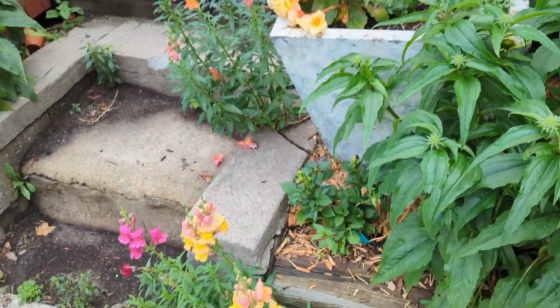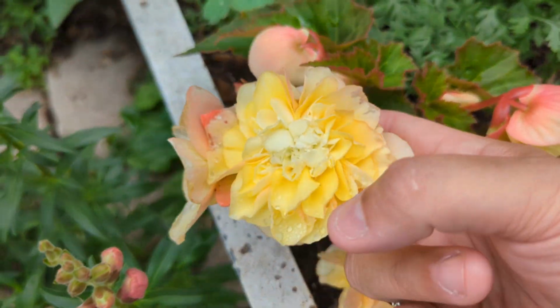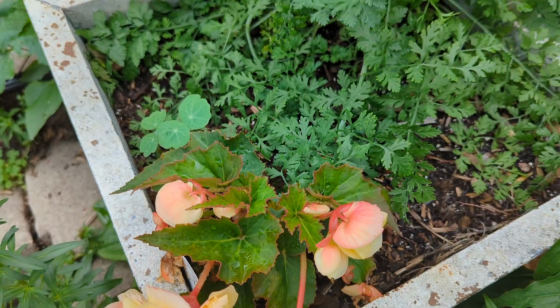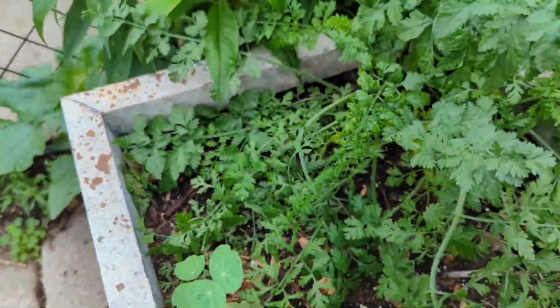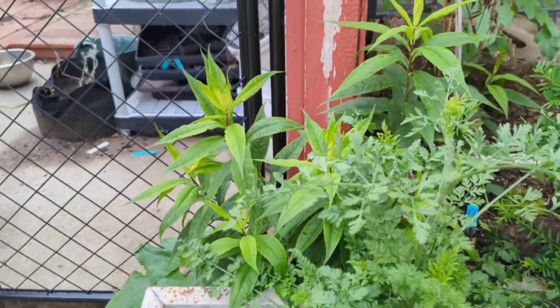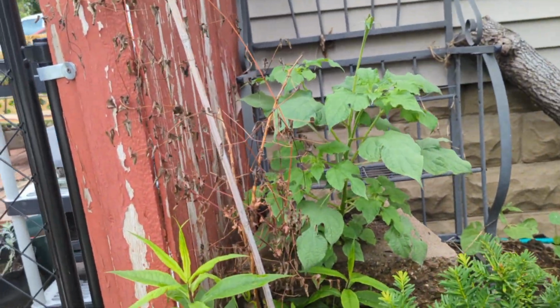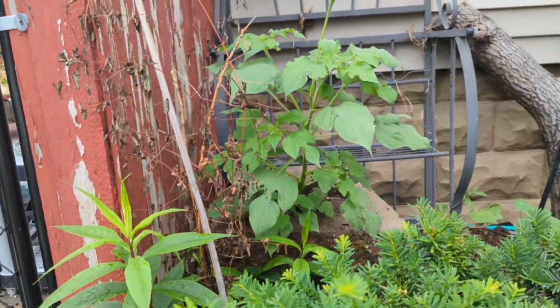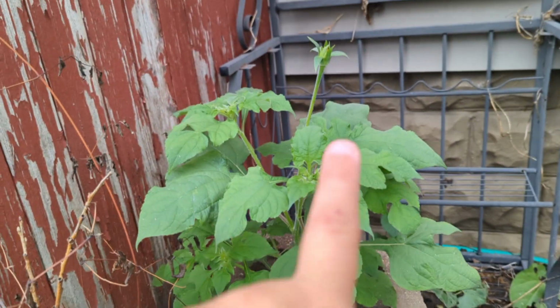All the volunteer snapdragons. This little begonia that I couldn't resist, because look at the color on it. She's so pretty. This is that Dara. And I've got a nasturtium climbing out of there. That's phlox behind it in the ground. That clematis is dead, dead. I don't think there's any saving it. But the Tithonia back there is getting really big. That's going to start growing fast.